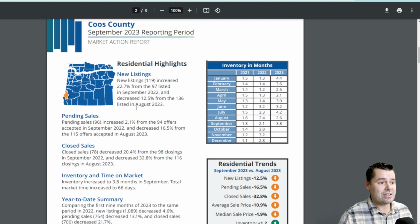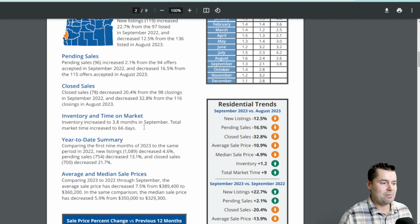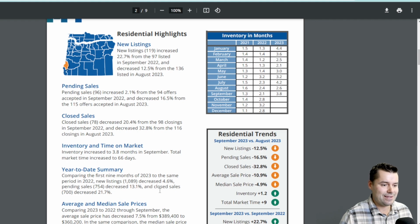New listings increased 22% from the 97 listed in September 2022, but decreased this month from the previous month, from September to August. Pending sales actually ticked up just 2.1% from the previous year, but decreased from the previous month. Closed sales decreased from the previous year, decreased from the previous month. And of course, inventory increased to 3.8 months. Their total inventory days on market is going to be 66 days. Went up 9 days over this past month.